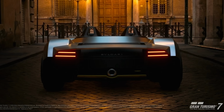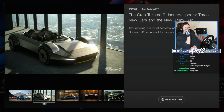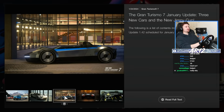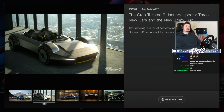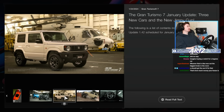This is essentially the Gran Turismo Vision GT Bulgari concept car. The only way to get this car is to buy a watch from this Bulgari company. The watch costs $5,000. I think they only made like 100 watches or something. And if you buy one, you will get this car. Actually, I think you need to still buy the car in the game, which is quite funny. I think I'm gonna stick with my Jimny, if I'm honest.